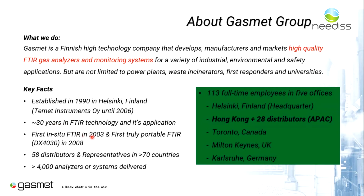The first FTIR was manufactured by Gasmet in 2003. This was the first in situ FTIR in the world, and the first truly portable ambient gas analyzer using FTIR was also manufactured by Gasmet in 2008. At the moment, we have about 58 distributors in the world, actually over 70 countries, and we have sold more than 4,000 gas analyzers in the market.